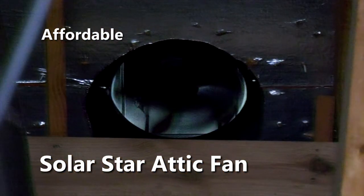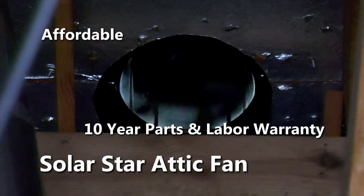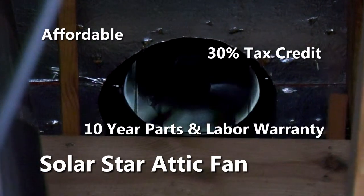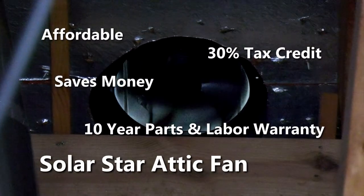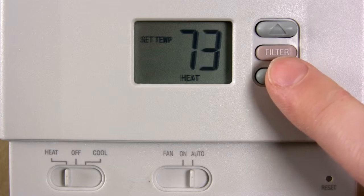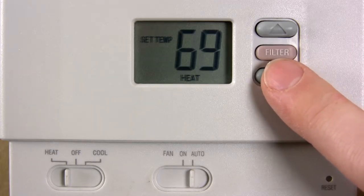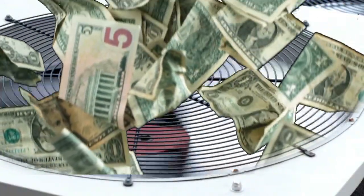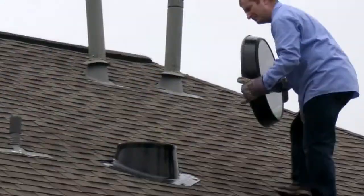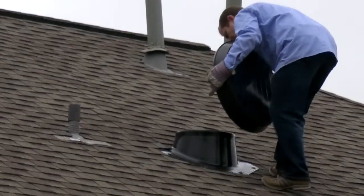The affordable Solar Star Attic Fans come with a 10-year parts and labor warranty, qualify for a 30% federal tax credit, and start saving you money immediately. And because they dramatically lower the temperature of your attic, the temperature in your home will naturally go down, resulting in your air conditioner working less, saving you money, and extending the life of the unit. Not to mention, it helps preserve the wood and insulation in your attic.